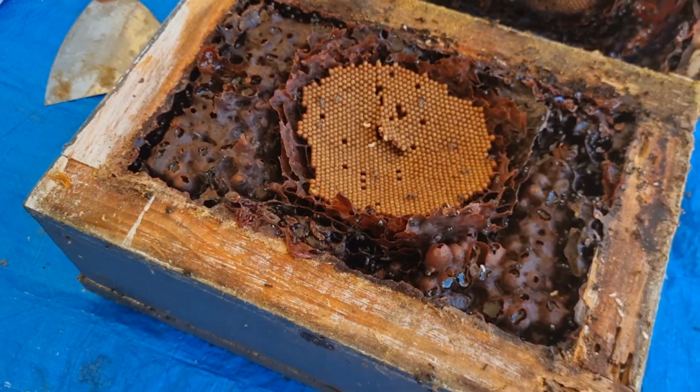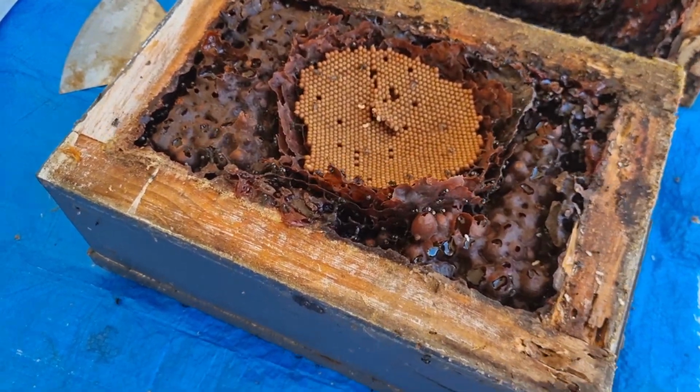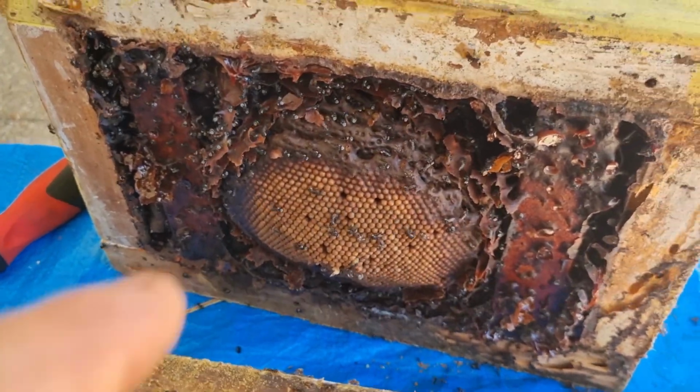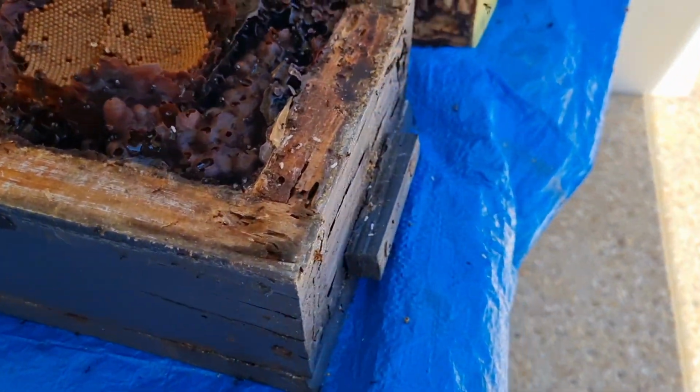So this is Tetragonula carbonaria, however you say it. So it looks like a fair bit more of the brood is up the top there. This is the dud bit here.